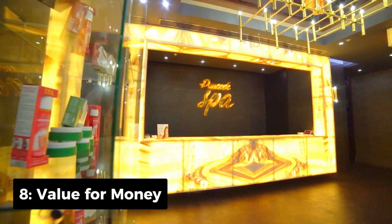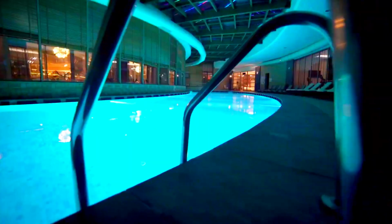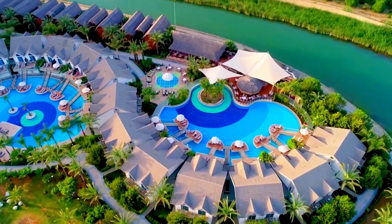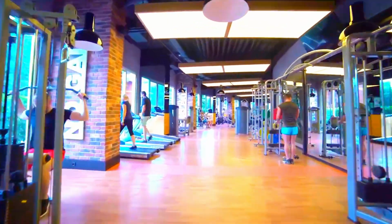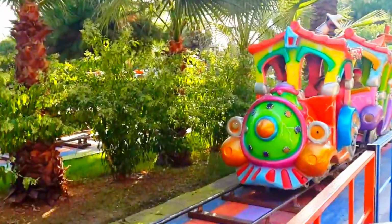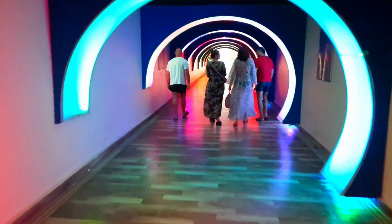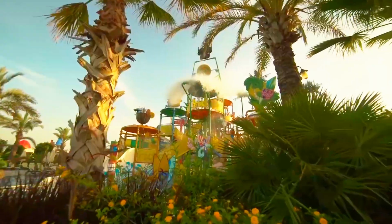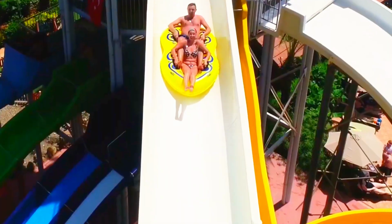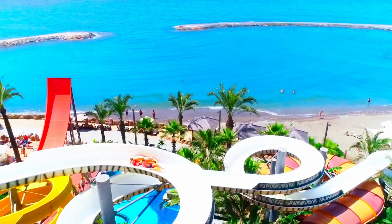In a region packed with all-inclusive resorts, Long Beach Alanya consistently offers more built-in value than most properties at the same price point. While many resorts along the Antalya coast charge similar nightly rates, they often limit access to amenities, restrict a la carte dining, or charge extra for activities that are fully included here. There's no need to upgrade packages or buy into VIP tiers. The standard booking covers enough to keep guests busy from morning through late night without spending anything more.